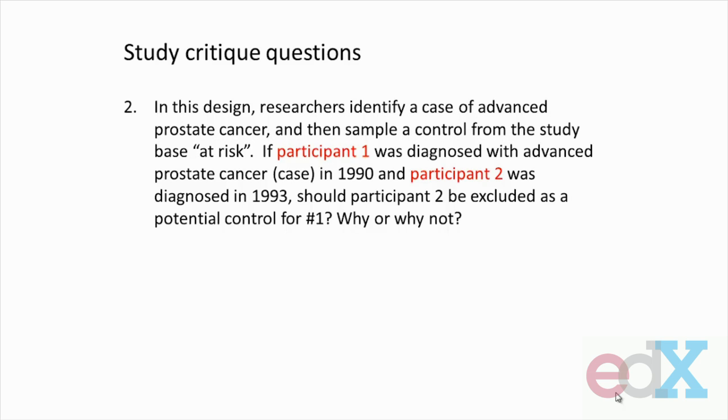So now I'm going to move into question number 2. Question number 2 was, in this design, the researchers identified a case of advanced prostate cancer, and then they sampled a control from the study base at risk. And the question that I asked was, if participant 1 was diagnosed with advanced prostate cancer (a case) in 1990, and participant 2 was diagnosed in 1993, should we let participant 2 be a potential control for number 1 or not?